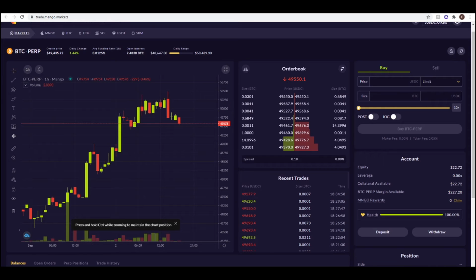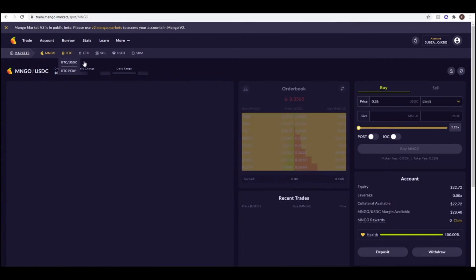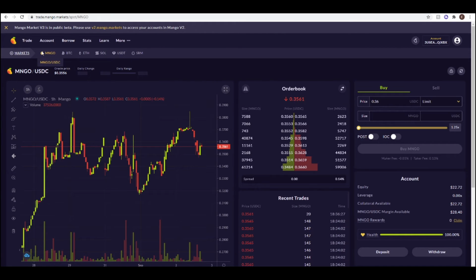So this is the Bitcoin perps. You also have Mango USDC. So if you wanted to buy or sell Mango, you'd go here, click on that. Now, what is nice is that all of these coins here can be used as collateral, which is very similar to what you see on FTX, which makes them a really good exchange, because basically any token that they have listed can be collateral.